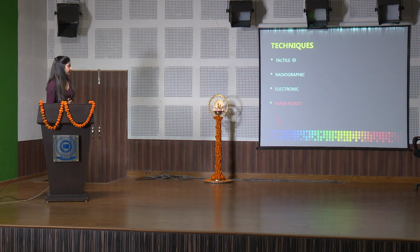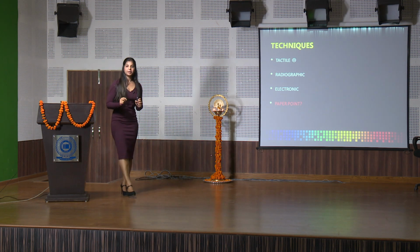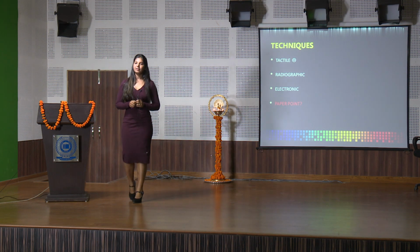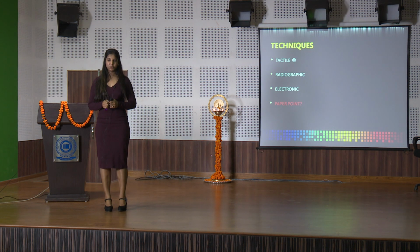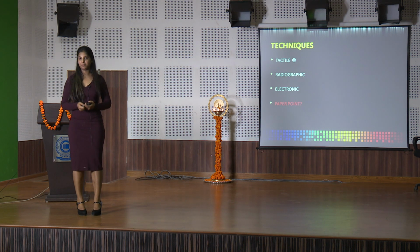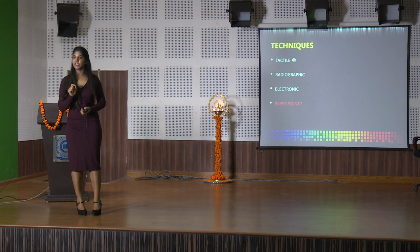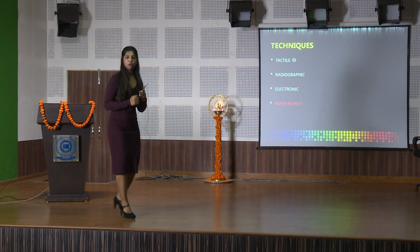Last but not the least, paper point method. I love this method. But the only and the biggest drawback with this method is that you cannot use it before your shaping and cleaning. You cannot determine the working length with the paper point method unless you have shaped it. But it serves as a good check after you have prepared the canal, cleaned the canal, want to obturate it.